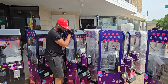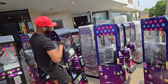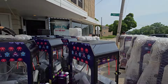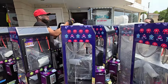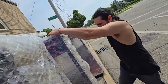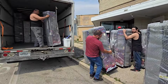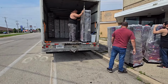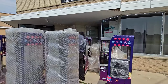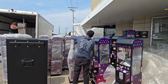Hey, what happened to the other ones? They're gone. Everyone probably is having a rummage sale down here. $1. Nuts. Look at this, guys. We got more in there. More machines. This is getting ridiculous. Can't even see the guys no more.